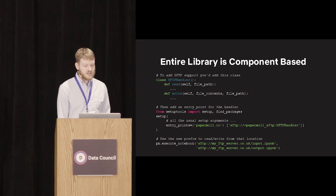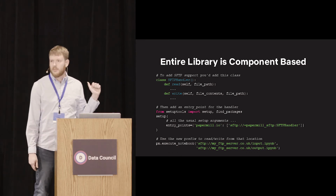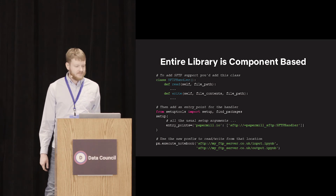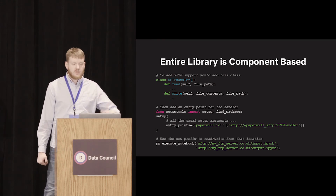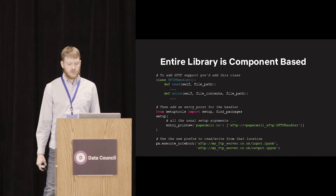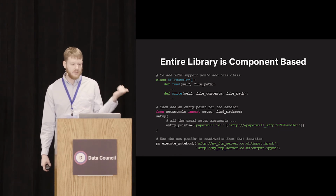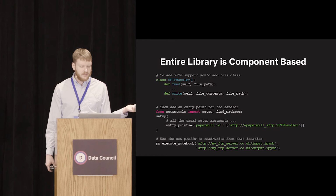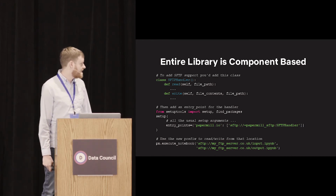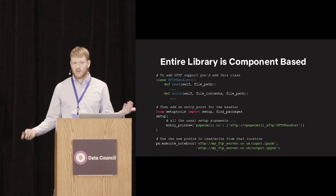So this would be all the code you would need to write in order to add that support to Papermill. You need to implement a read function and a write function for the file path and the file contents. And then to register this new endpoint, all you have to do in your own setup tools is register an entry point to add the SFTP scheme into Papermill's IO read write registry. And after you do this, then your execution down here, where you do execute notebook and say SFTP / my FTP path, will actually start working using your code right away.